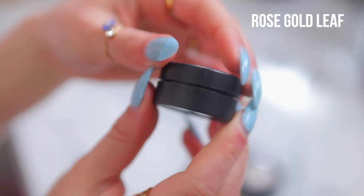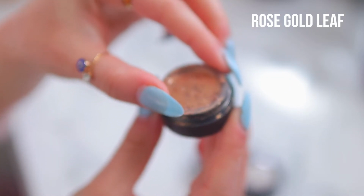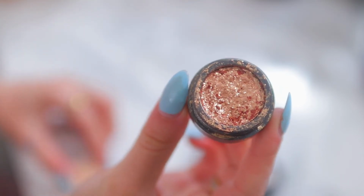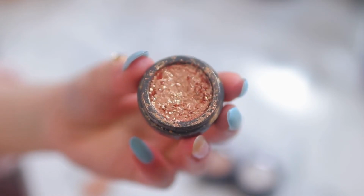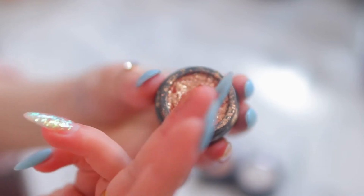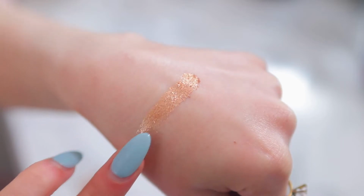So I do have a few shades. The first one is Rose Gold Leaf, and this is just what the name suggests, a rose gold shade. They are very chunky, so bear that in mind. They're not glittery. They're just more kind of flaky and creamy. And as you can see, this is like the most reflective eye topper kind of eyeshadow that you're gonna get. Honestly, they are so reflective.